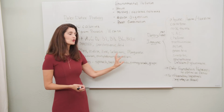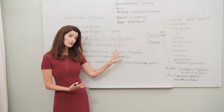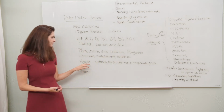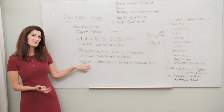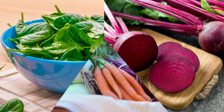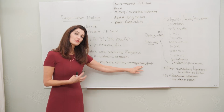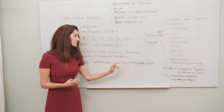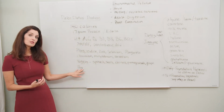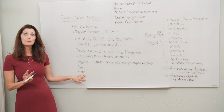So a lot of these are really, really critical for our body to manage inflammation and to help us to detoxify. It's got some vegetables. We always can be getting more veggies in, so it's got some of the key ones: spinach, beets, carrots, and then a few fruits that are very high in the polyphenols. And then it's got a pea protein base and a good amount of fiber, because we need to keep the fiber going to be able to detoxify.